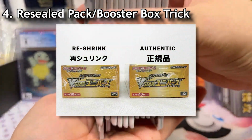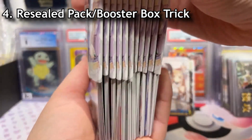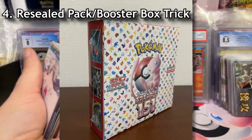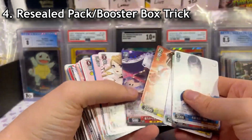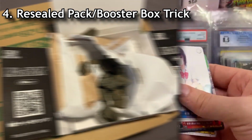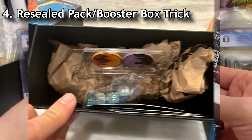These have gotten real creative lately, especially Japanese booster boxes. They get resealed all the time now, because the shrink wrap is not complicated enough to fake or copy. The shrink wrap on Japanese boxes is just clear shrink wrap, so there are simple machines that can re-shrink wrap them. And the Japanese boxes are having rocks put in the box, juice boxes put in the box, fake or weighed packs put in the box.